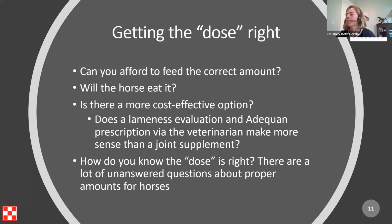And finally, how do you know the dose is right? There's a lot of unanswered questions about proper amounts for horses when it comes to many of these ingredients. For example, 2 summers ago, we did a big study at the research farm at Purina, and we looked at turmeric. Everybody loves turmeric, thinking, oh, anti-inflammatory, that should be great for joints. And we did all kinds of pre-work to determine what the proper dose of turmeric should be in horses? And we fed it at 3 different levels to try to find the sweet spot.